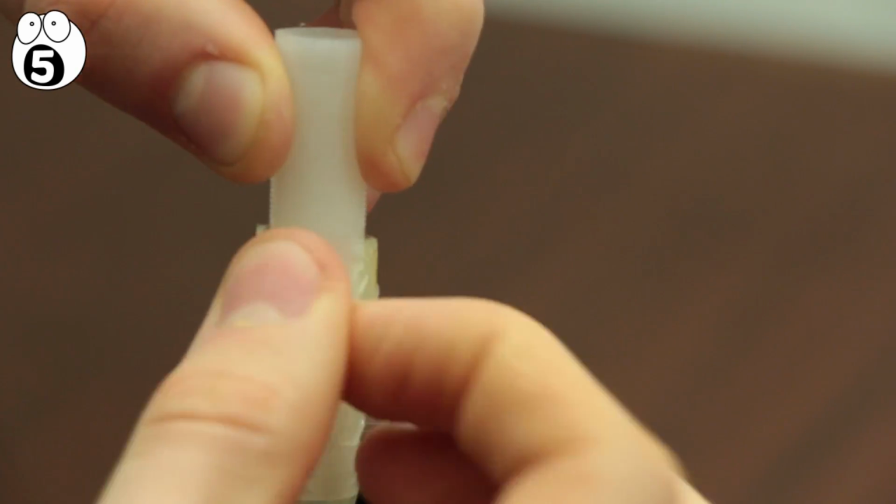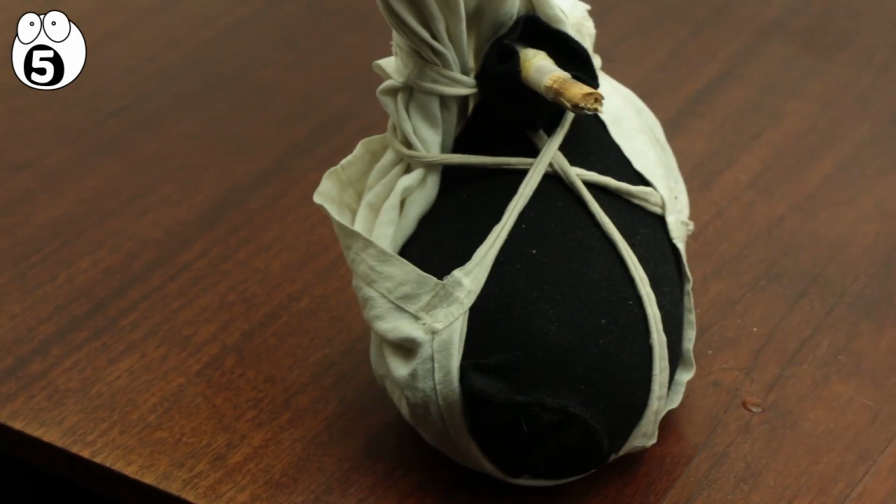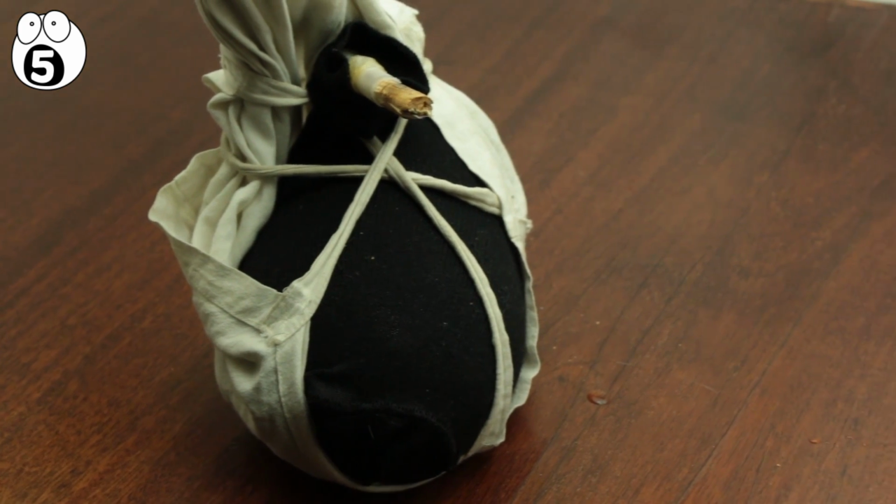You can even carve out a stopper from a dry piece of wood and use some cloth to make a sling. There it is, 1 litre of water, easy to carry from place to place.